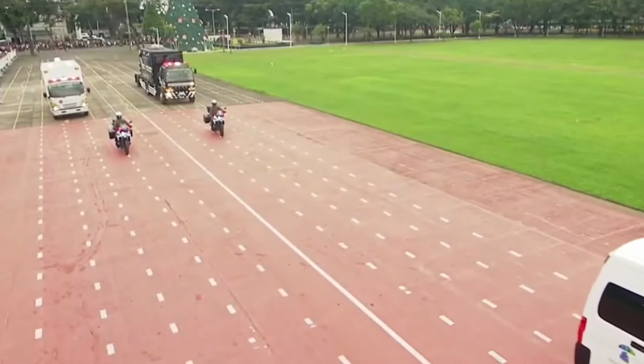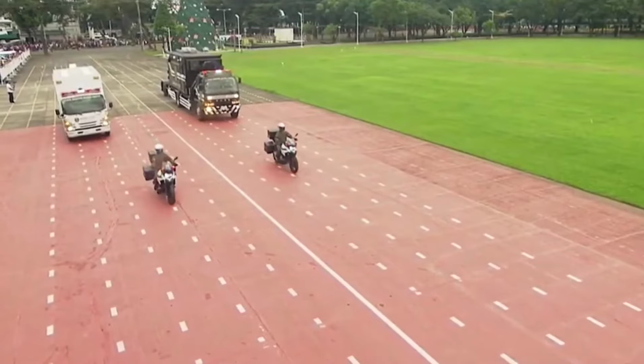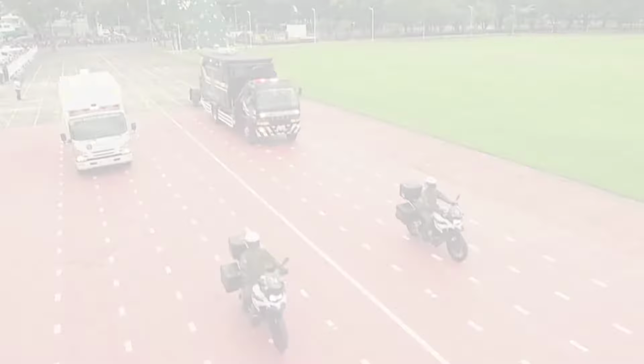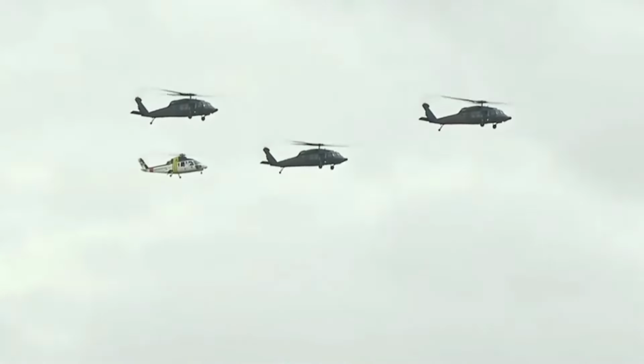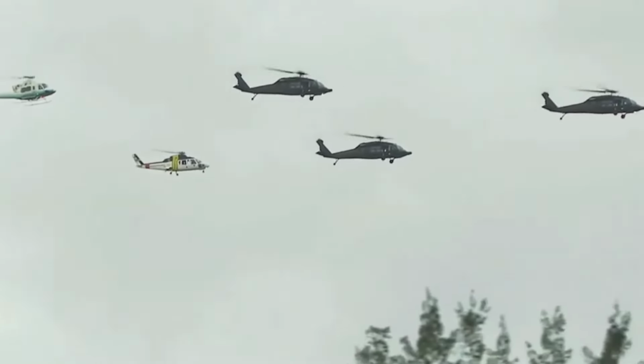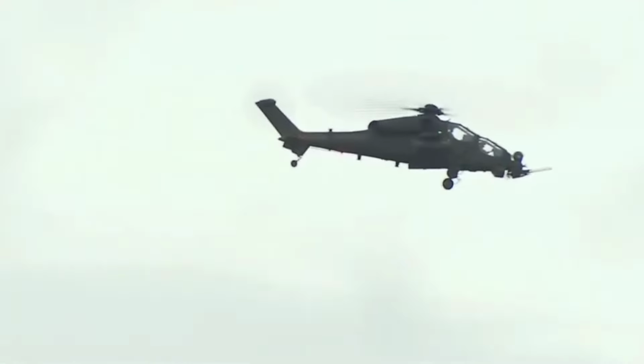You can also see the air assets of the Armed Forces of the Philippines being used in various capacities for air support during missions, logistical support, and pilot training purposes. First on the line are the four A-29 Super Tucano, a turboprop aircraft designed for light and low-threat environment. We also have the 3 Black Hawks, 1B4.